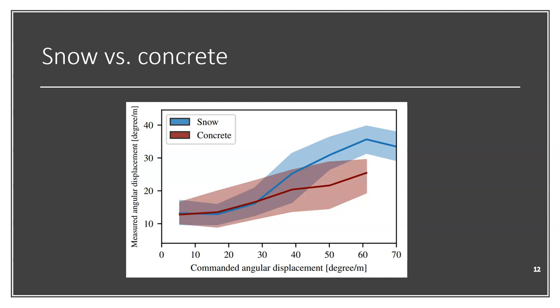Finally, we compared the commanded angular displacement that was sent to the robot, which we can see on the x-axis of this figure, with the measured angular displacement of the robot's body given by the ICP algorithm, shown on the y-axis. We can see the distributions of displacements for snow-covered terrain in blue, and the distribution of displacement on concrete in red. The shaded areas represent the interquartile range of this distribution.